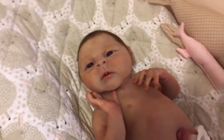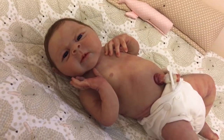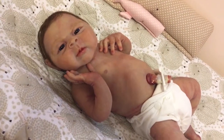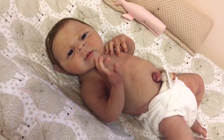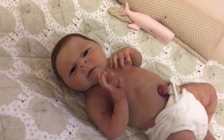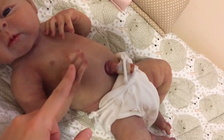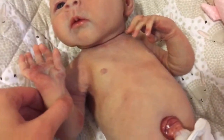She has very real newborn looking hands. They're in a pose that a newborn would make with their hands because they don't have full control over them. I feel like they always look like this. They always are doing this when they're really, really little. And so this reminds me of truly a newborn's hands and what they would be doing with them. So yes, and here's her little chest.